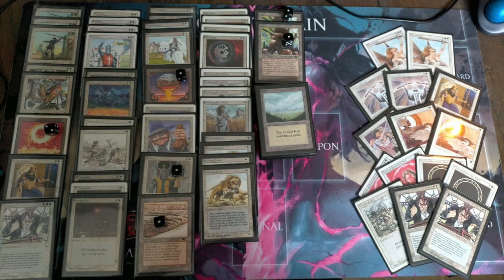So for example, Sol Ring is a 2-point card, Chaos Orb is a 1-point card, Balance is a 1-point card, and so forth. So if we count the total amount of points here, we get to a nice 7. So that's the amount that he could use.